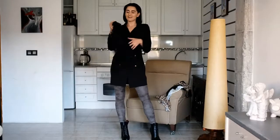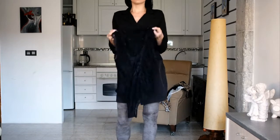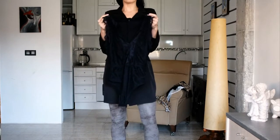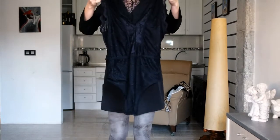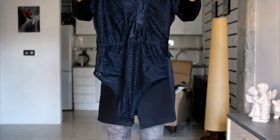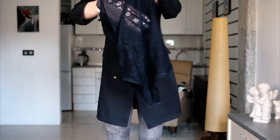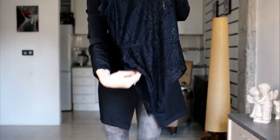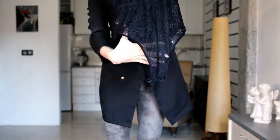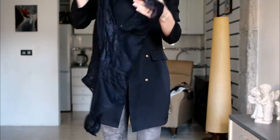So guys, let's start with the first one. The most expensive one, I spent $8.50 for this one. I will show you closer like this because it's completely transparent. So I just wanted to show you guys the back and also this area. You see, it's completely transparent.